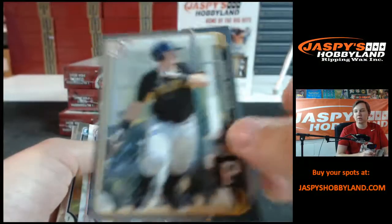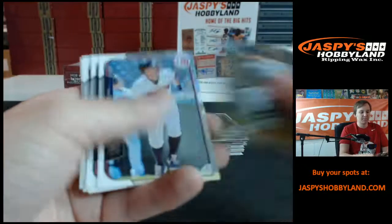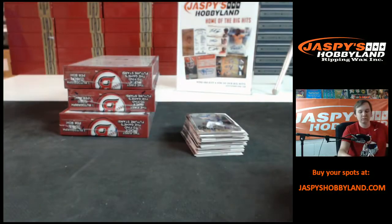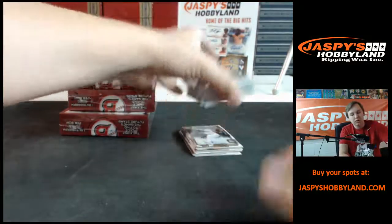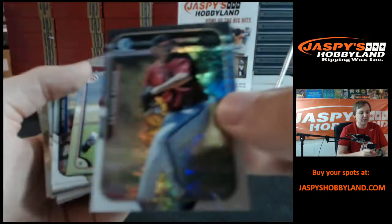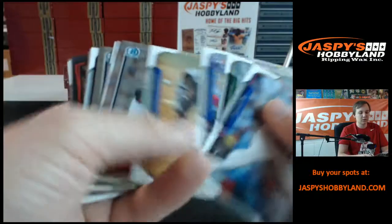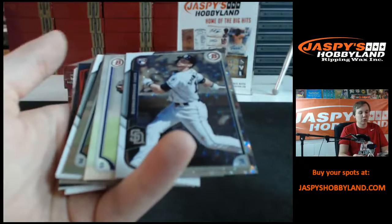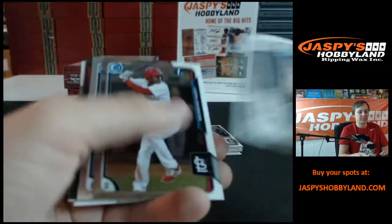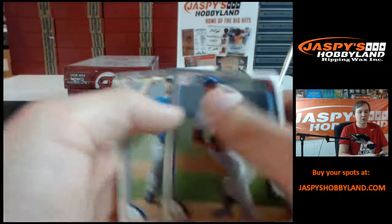Silver paper, Reese McGuire, $4.99. Base. Man, always do that. Always pops up on the top of the stack. The auto. Mini Braden Shipley. Silver ice of Corey Spangenberg. Top 100, Corey Seager. Base.